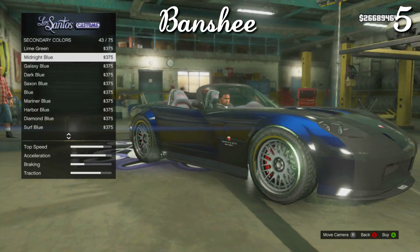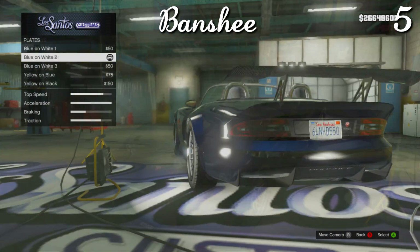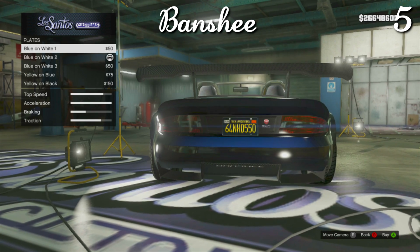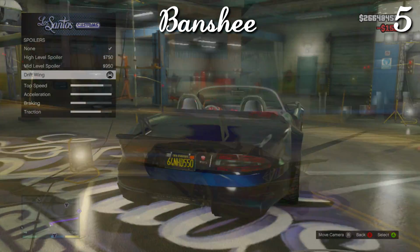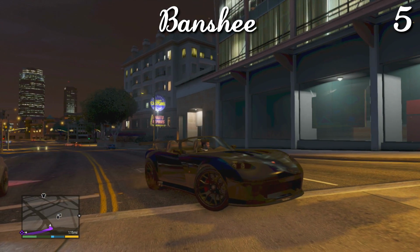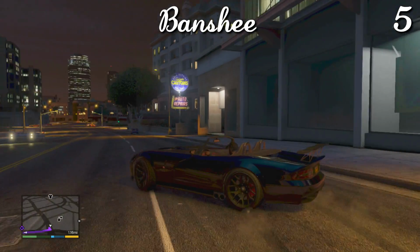First off, I'm going to be choosing the Banshee. This is a car that's been in GTA for absolutely ages. And there's one thing in particular that's going to be a bit of a spoiler here, and that's the fact that you can put a spoiler on it. I actually really love this car. Once you smash a spoiler on it, it does have quite a lot of customization options. Not the most, as you'll see in this countdown, but enough to make it look really different once you do actually go through all the customization.